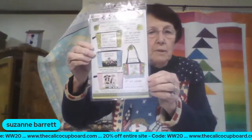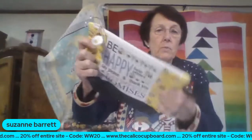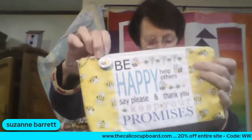So Coaster Ride's available. There's also a pattern for Jody Houghton's really popular art panels, and she gives you ideas. So here's one of the small bags. And the nice thing about her designs is she also has designed these cute little zipper pulls that coordinate with a lot of her panels. So check out our website for the zipper pulls.